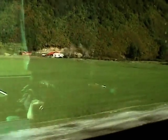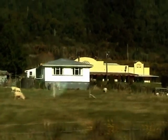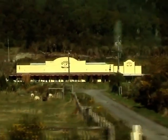Here we have the luscious, narrow and damp valleys of the west coast. As you can see, the stock are flourishing as we approach the watering hole of Jackson's, which we are told has been bought and renovated by businessmen outside of the district. In other words, rather like Southland, you could say.